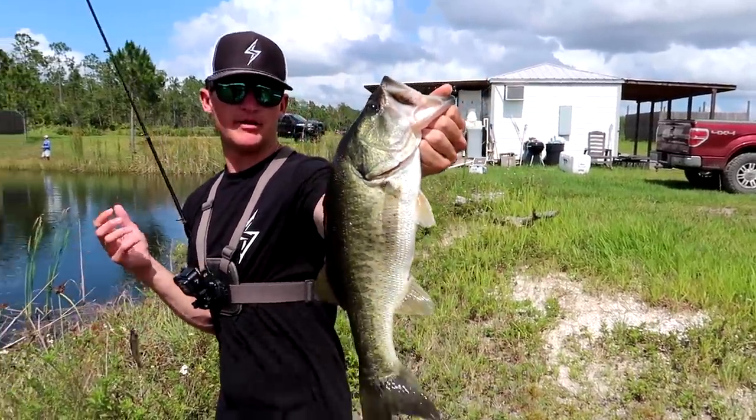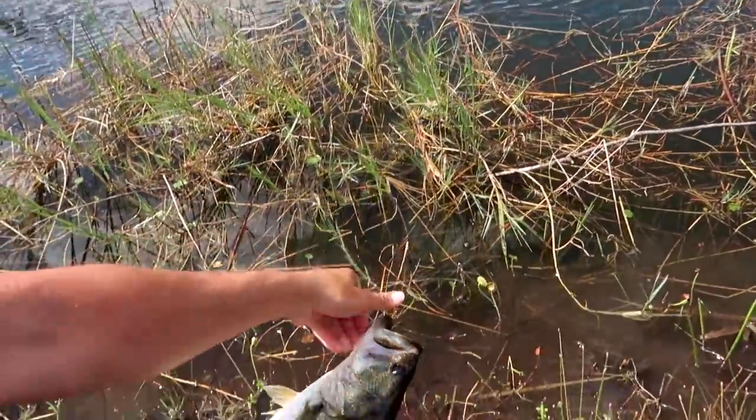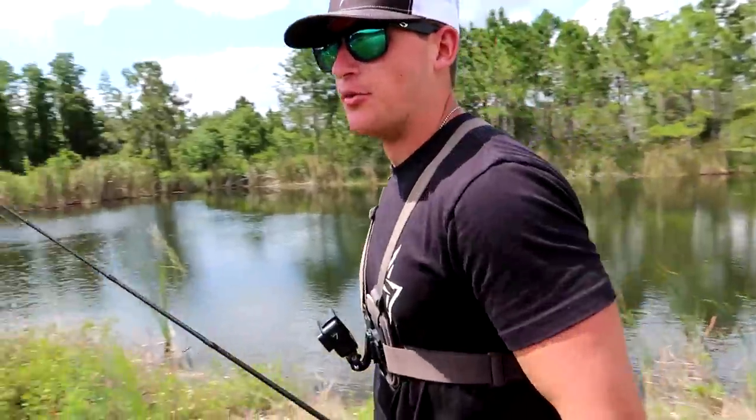That's a pretty bass right there, about a 2-pounder. Let's get it back in the water. We'll say he's a really healthy one. See you, bud. All right, let's go back over here.